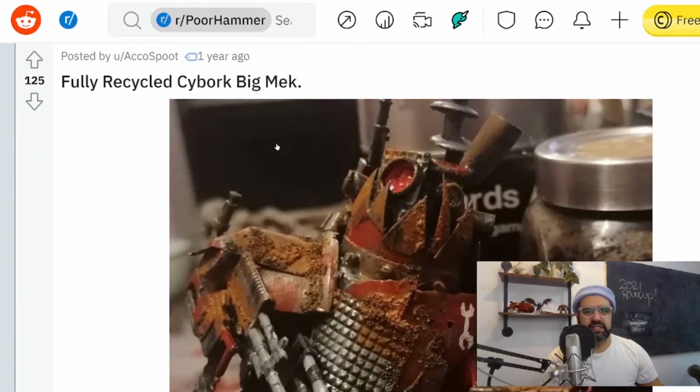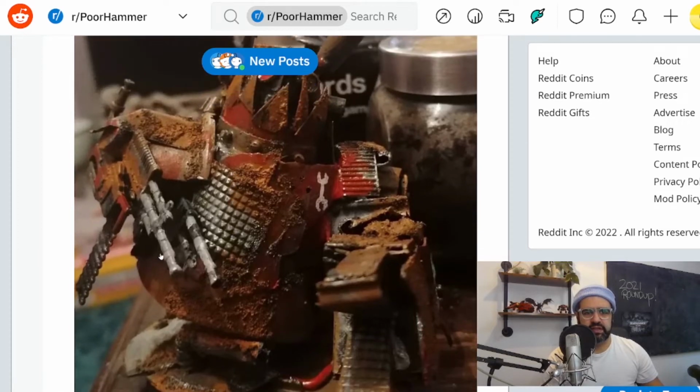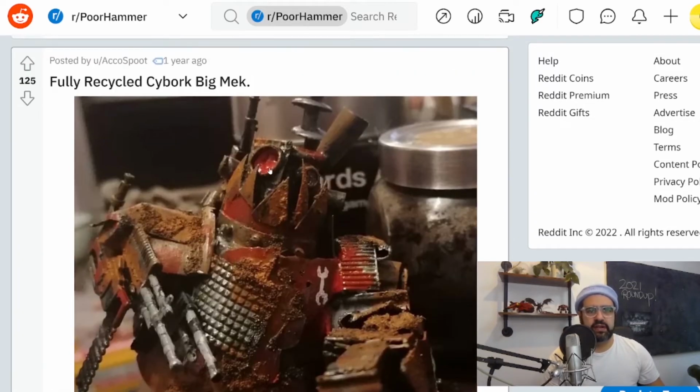Fully recycled cyborg big mech. I think I've seen this one before from Akko Spoot. So good. That rust effect's amazing. The guns, I think they probably need painting there, but the head looks fantastic. If Games Workshop released an orc mech with that head, you wouldn't look twice at it. You would just think that's a cool model, and that looks absolutely amazing. So well done to Akko Spoot.